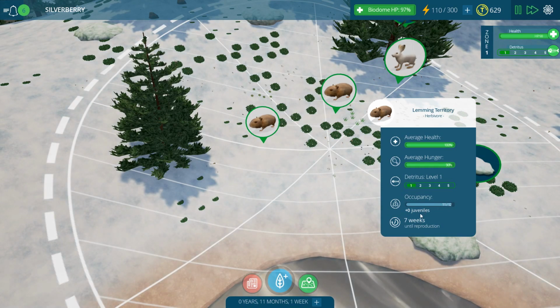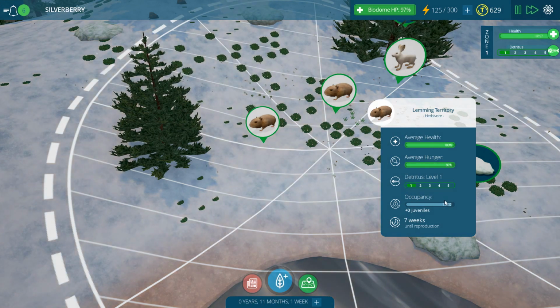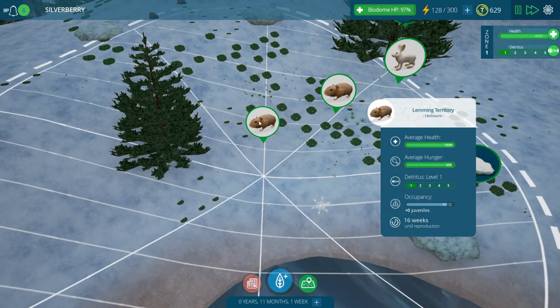So what happens when your juveniles grow up is once they age up and they become big enough, then they start filling up this occupancy. And when they hit max occupancy, then you'll have territories split. And that's so exciting because that means we now have a whole new group of lemmings. And this one's actually really full up on occupancy too.